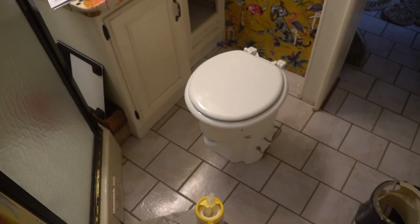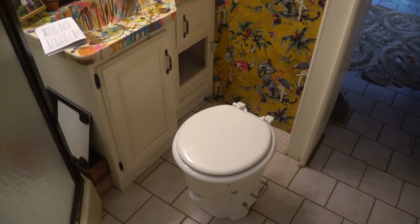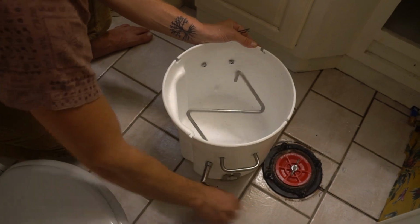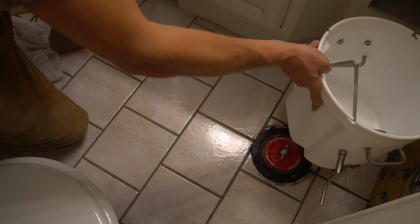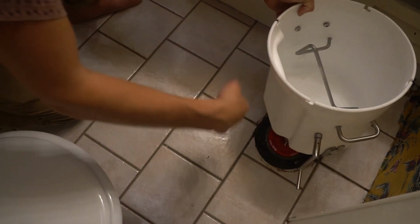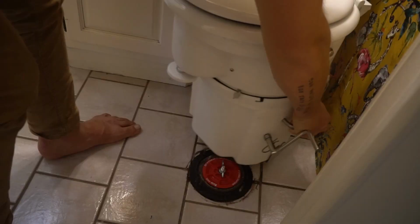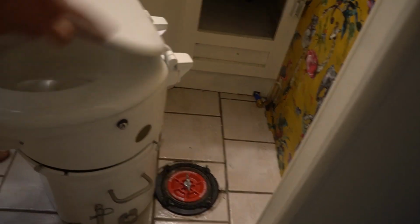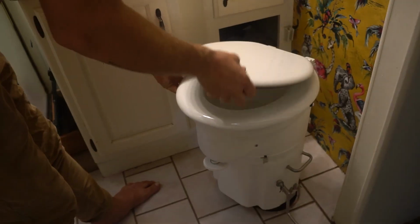Once you get your toilet out, you want to bring your composter into your bathroom space and size it out from there. You have to crank this every so often to keep the decomposition process going. So when you're situating your toilet, make sure you have enough space where it's convenient for you to do this a couple times. You also want enough space for your lid to go back. This doesn't have to go all the way back.